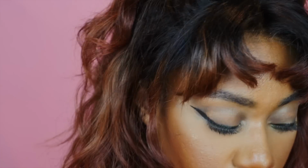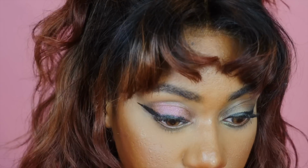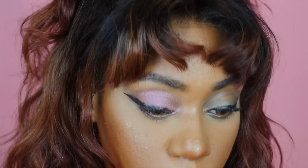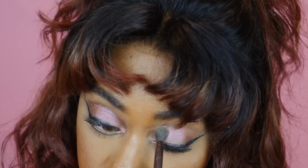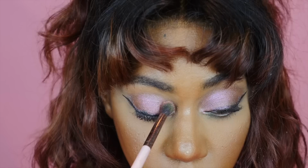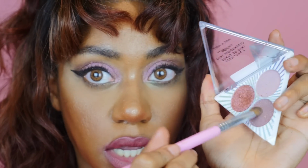Okay, and then I'm also going to be going in with the shadow palette Rose Quartz. Try to go over my whole lid with this pink shade right here. Just packing it on here. Woo! I'm gonna go in with this shade next.